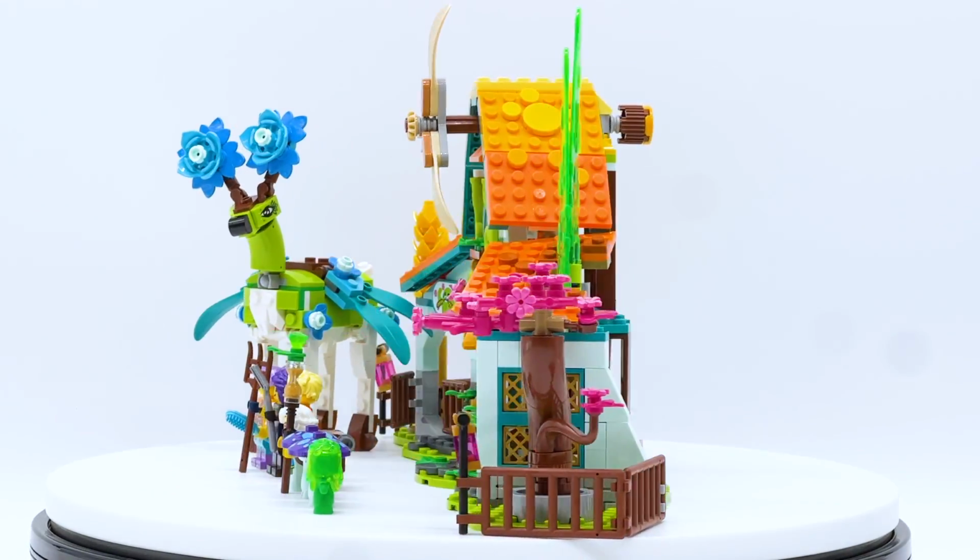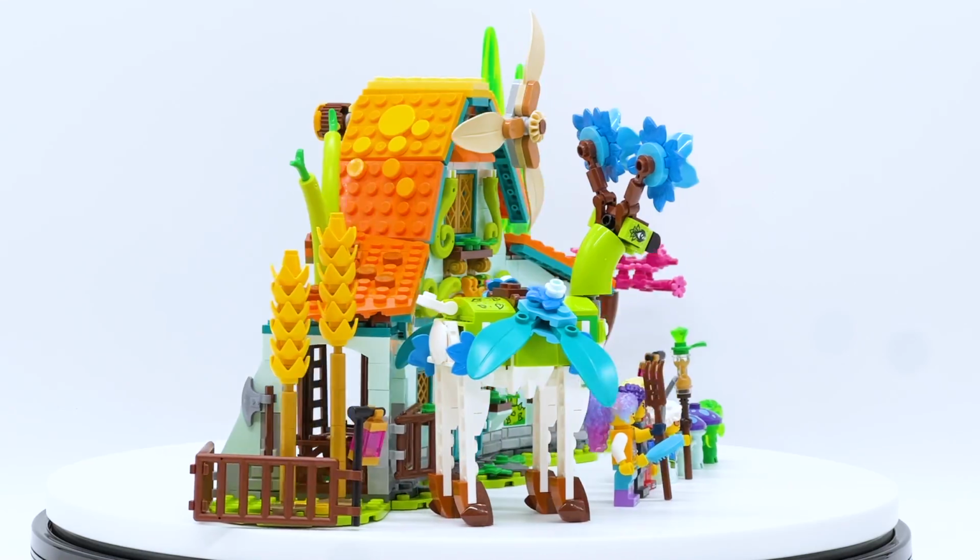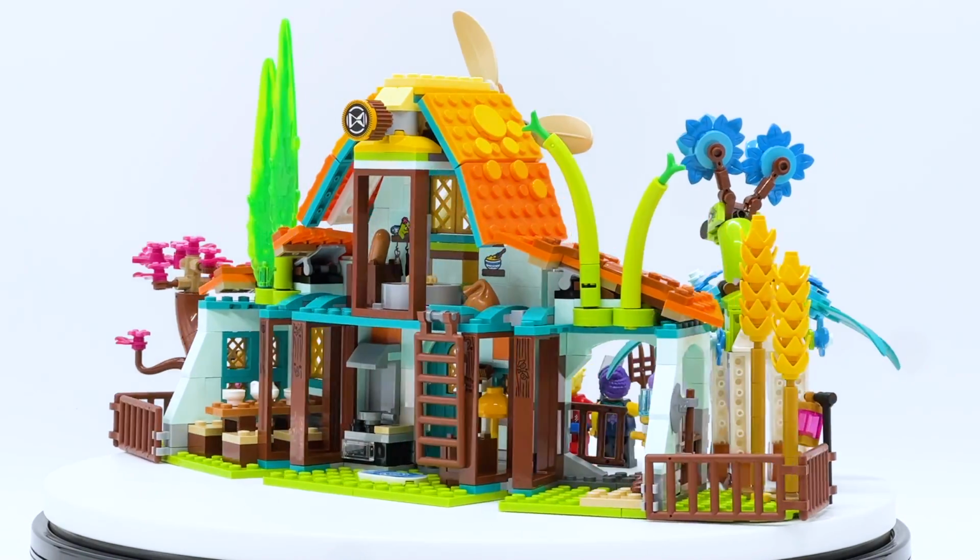But if you find it on sale or you just want to get the entire wave, I don't think you'll be disappointed. But just in my opinion, if you're only going to get a few sets, this is probably one you can skip out on. But of course, those are just my thoughts.